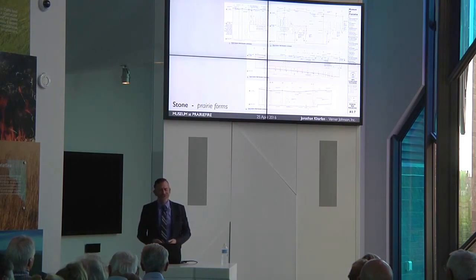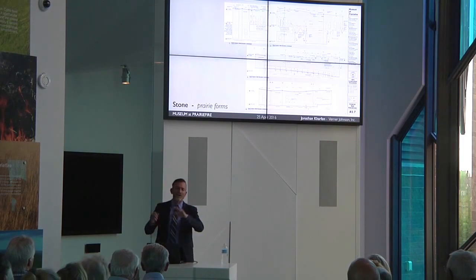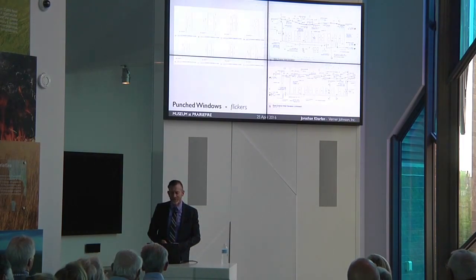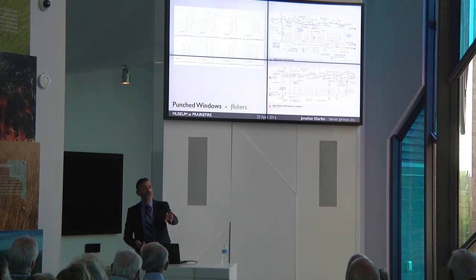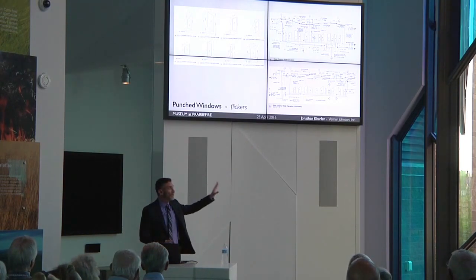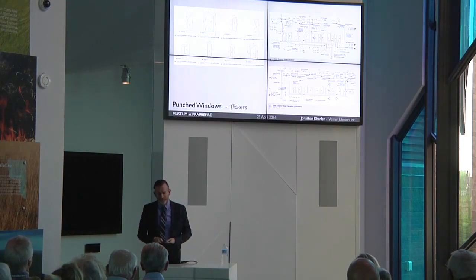You go through several iterations, and this just shows some more construction documents of how we laid out the curves and windows and things like that. Looking at windows, they call them punch windows. This is more of a window wall. Most of the wall is window, whereas with punch windows, it's a single window.